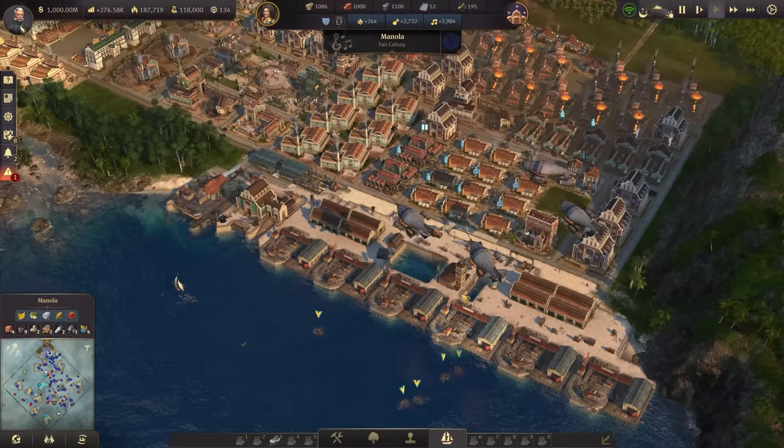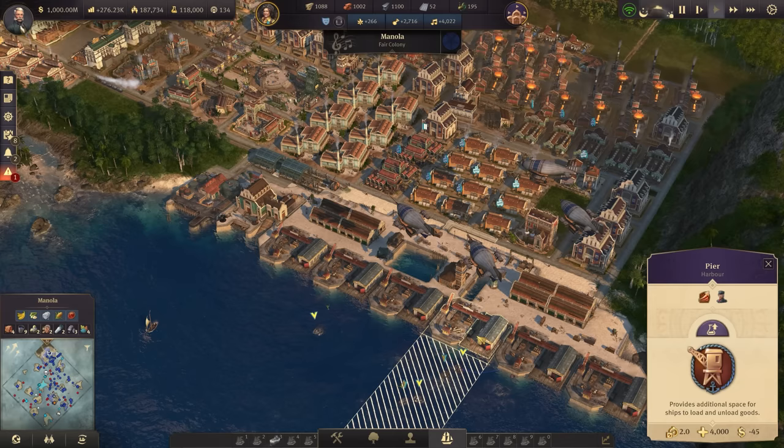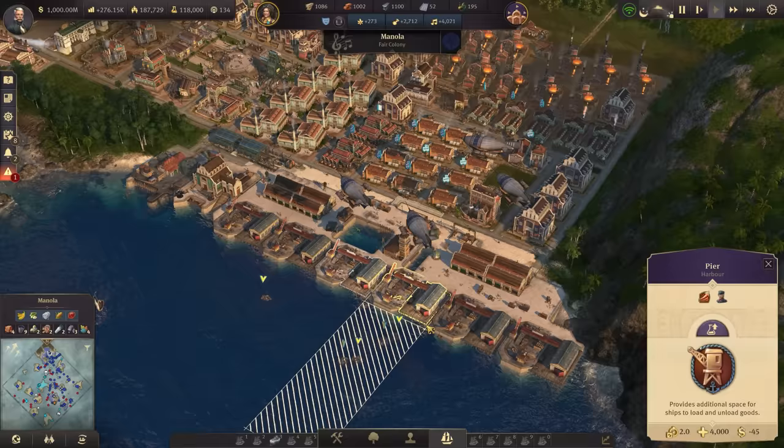All right, the savvy customs officer is in, so that's gonna go, oh, so it just increases harbor activity for her, but the other one actually increases loading speed just slightly. So the default loading speed of these piers is gonna be 2 tons per second. I think we've boosted the other ones fairly significantly by this point.